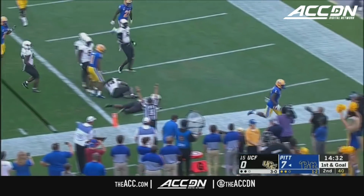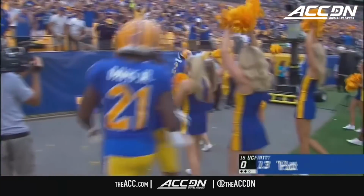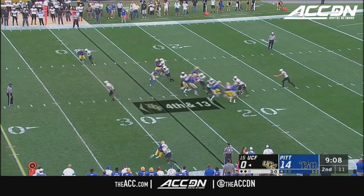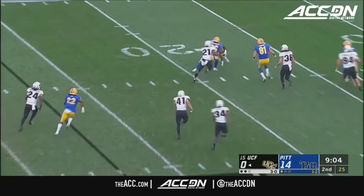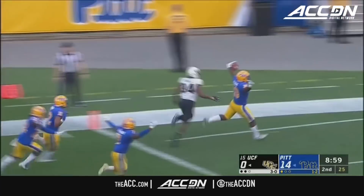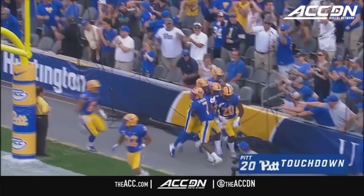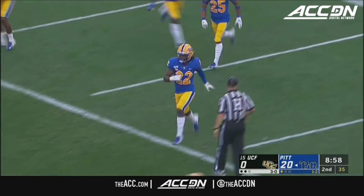French again turns the corner for 6. Live inside the 20 and picked up by Pitt for a touchdown. They got a special team score from Davis. Morgan got in there to bat it, and Pitt is riled up.